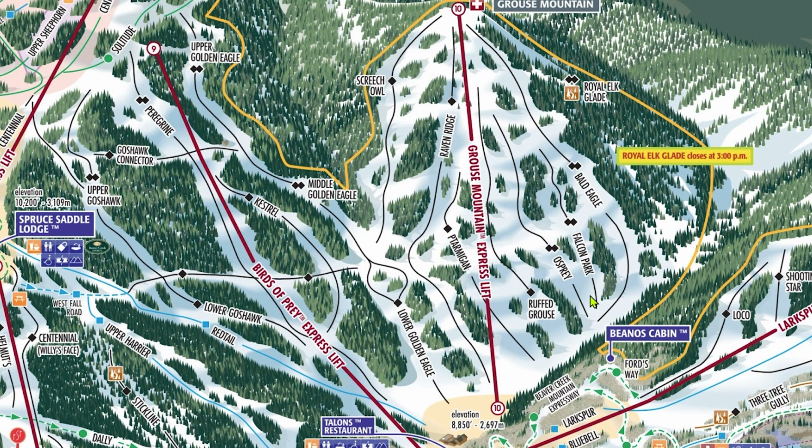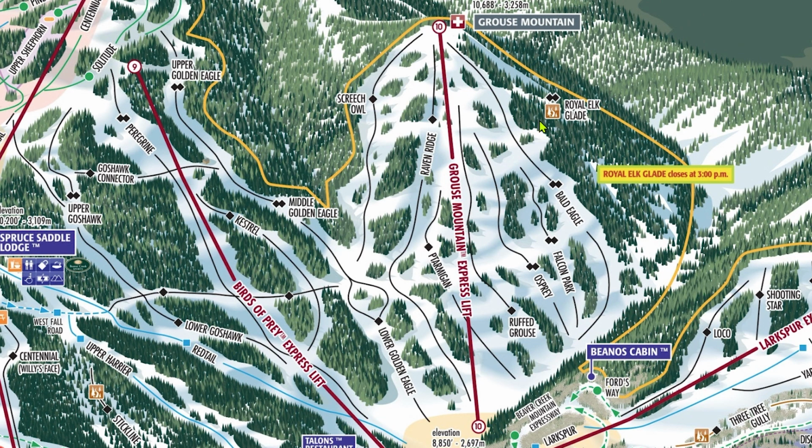Falcon Park isn't really signed, but once you get past your third traverse crossing, look for a cut in the trees on your right. It's a nice area that's not as touched as other runs because it's relatively hidden. The Royal Elk Glade is relatively steep, although compared to others in Colorado, you can find much crazier trees elsewhere, including even just in the Stone Creek Chutes at Beaver Creek itself. It is, however, relatively remote, so it's essential that you ski Royal Elk with a partner.